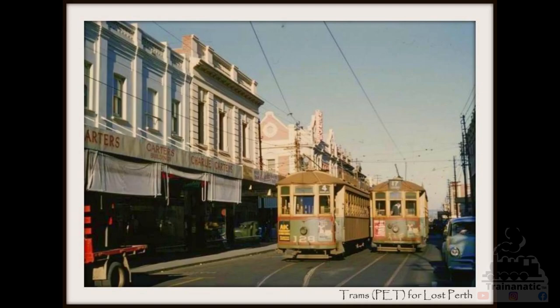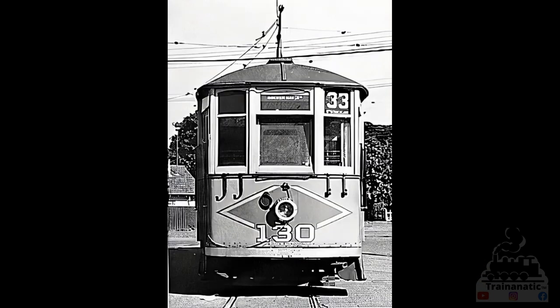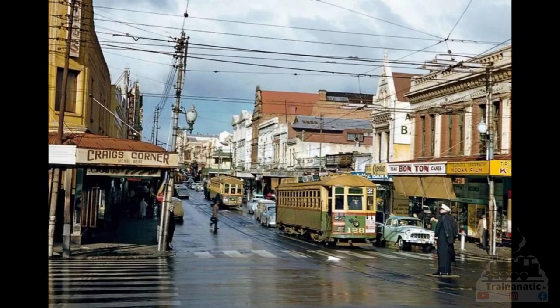Final system expansions occurred. Inglewood Line extended by 400 metres to reach Grand Promenade. Victoria Park Line extended by 1.6 kilometres to serve the munitions factory at Welshpool. Closures. Crawley to Nedlands Line, 1938.